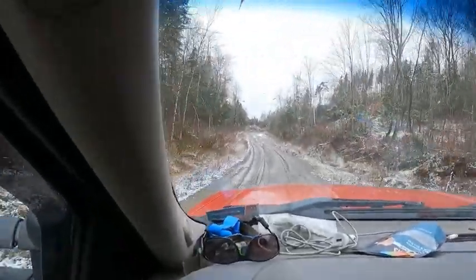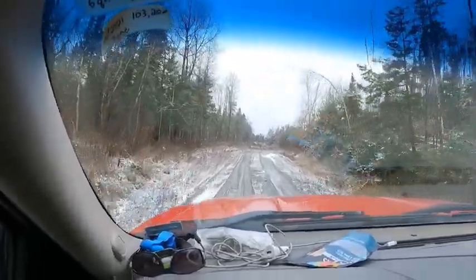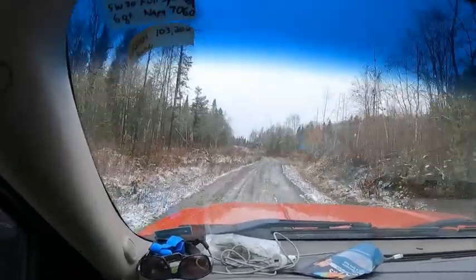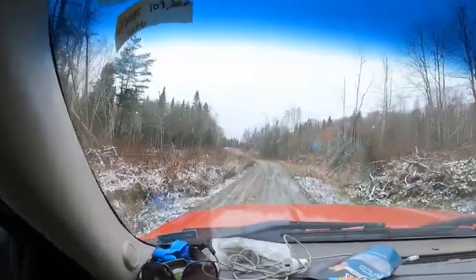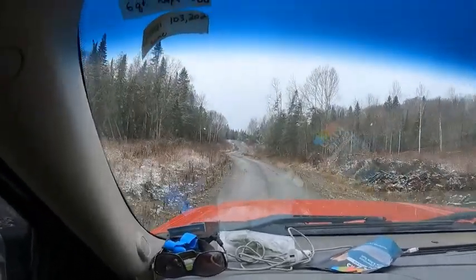But coming up, the next 5 traps, I've got a string here on this old road, and this is one of my favorite spots of the entire trap line. So I thought I'd take you along and we'll film checking these next 5, regardless of whether they've got fur in them or they're empty.